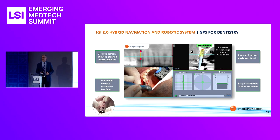Now let's look at the surgeon's relaxed vision and IGI. This is what the surgeon sees looking into the mouth. And on the lower right, we see the surgeon has an instrumentation panel, and he can see in all three planes the position of the drill. He's completely confident where it is, and we see on the upper right the progress of the drill going through the yellow cylinder, which is the pre-planned implant location.